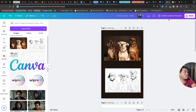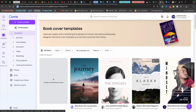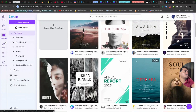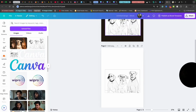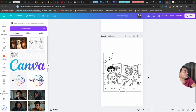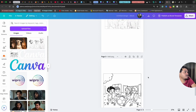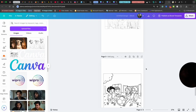Or if you want a better looking cover, you will find many templates when you search for book cover, so that you can simply create one and download that image and place it as the first image, so that you can have a coloring book ready, and you can sell it in multiple ways. Like the ways that I have mentioned, you can sell it online using KDP, so that you can sell on platforms like Amazon. And the other way is, you can sell offline, maybe in stores near you, or you can approach schools. See, there is a lot of earning opportunity with these coloring books.